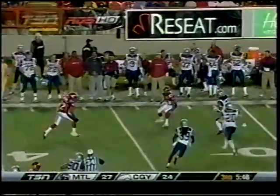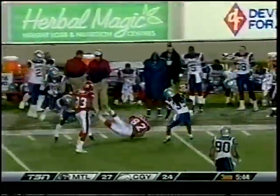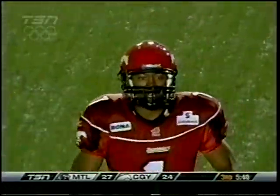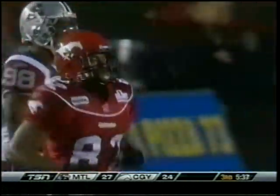It's a little dump off to Nick Lewis, and Lewis up close to midfield. But here's somebody at the Alouette bench calling for an illegal formation. No penalty markers on the play.